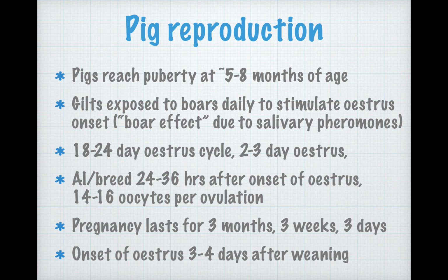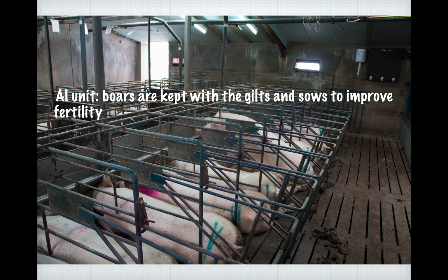Pregnancy lasts for 3 months, 3 weeks and 3 days. And once the sow produces her piglets and is lactating, she won't come into estrus. Once she's weaned, she'll come back into heat again 3 to 4 days later. So there's a hormonal effect there. Once they stop lactating, they'll start to cycle again. So they cycle all year round. They're not seasonal breeders.